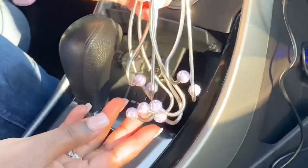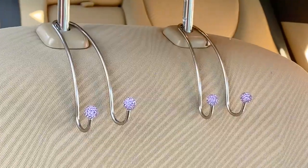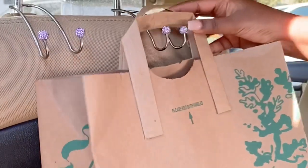This pack of four bling car hooks is great to hang your purse, grocery bag, or your jacket. It is so decorative and comes in different colors you can choose from. Everything I'm showing you in this video today will be linked under my description below for you.